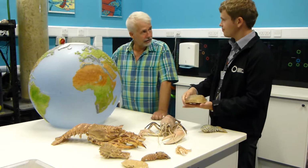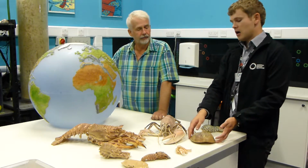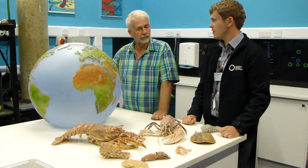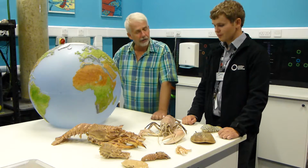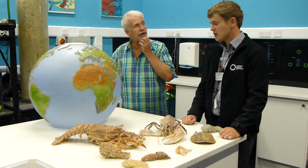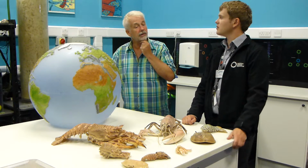And they grow around locally here? These actually tend to be more tropical waters. So there's subtropical, tropical waters, perhaps around the Great Barrier Reef, that you'll find them moving about. But are they still crustaceans, even though they're closely related to spiders? They do come under the crustacean group, yes. So they've got that close relation there to spiders, but they do still fall into the crustaceans.